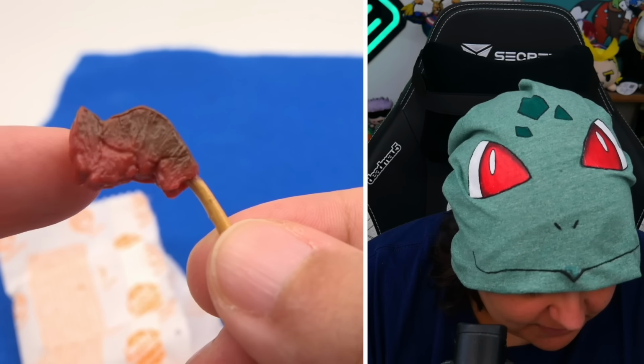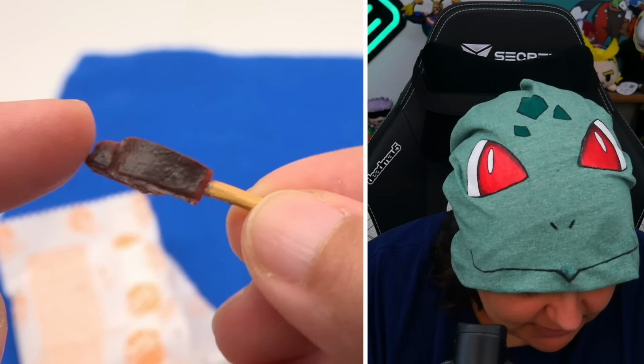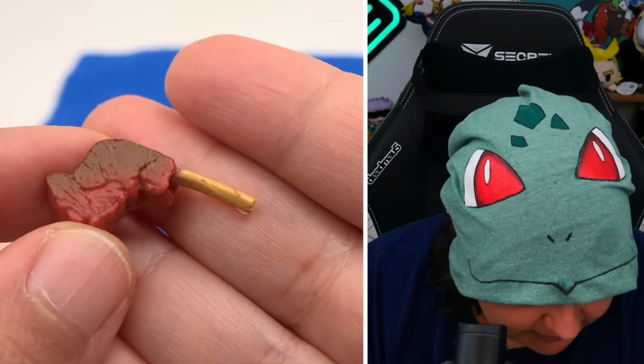Why does this look like a T-Rex? Somehow it looks like a dinosaur. We have the shading of the different colors. And then we have the little bones sticking out here.